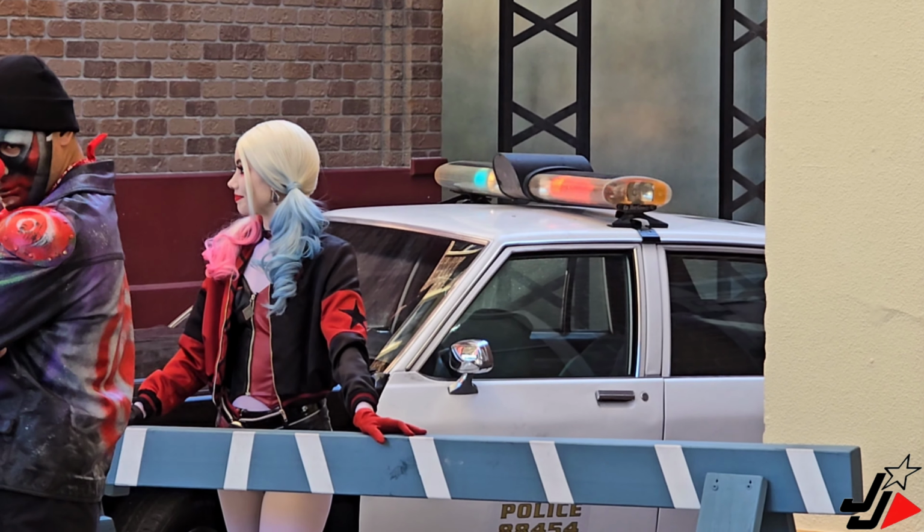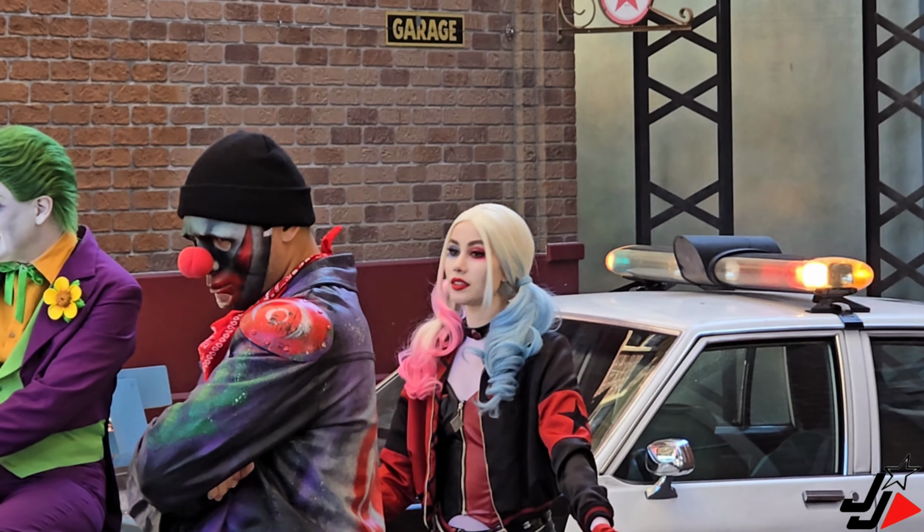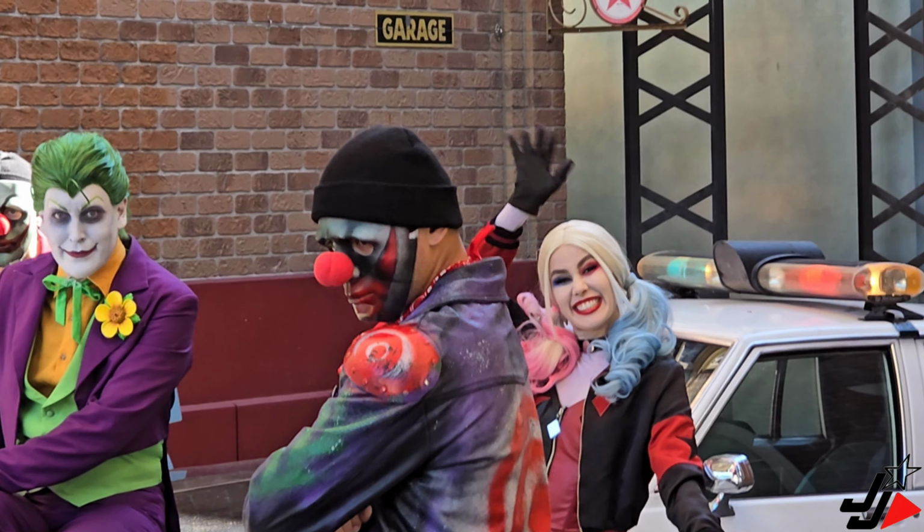And while the DC Heroes and Villains event's still on, make sure you get a photo with your favorite hero or villain here at Movie World.